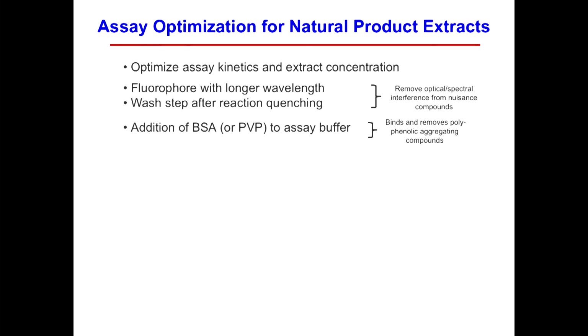So, assay optimization. What can you do to help? For example, you need to optimize assay kinetics in a cell-free assay system, and you have to optimize extract concentration. That means testing at a variety of concentrations, putting in a variety of enzymes. Also, as I mentioned, green labeled compounds can be challenging to use with natural products. So you could use a fluorophore or a label that has a longer wavelength shifted into the red region. This should help to remove some of the interference that you get from natural products.